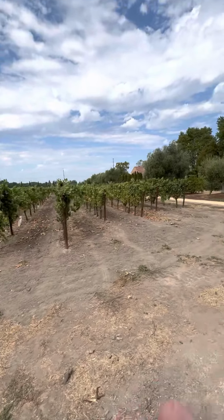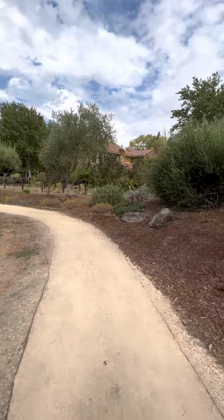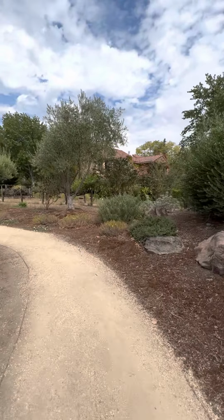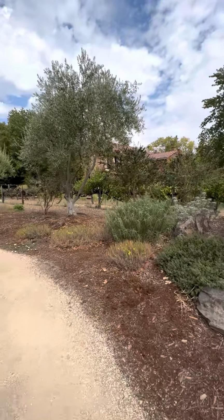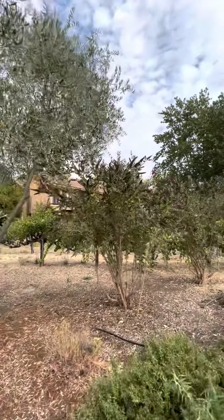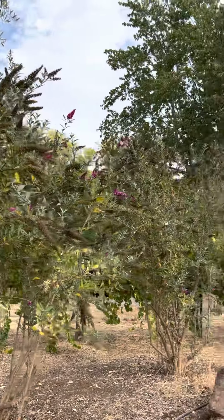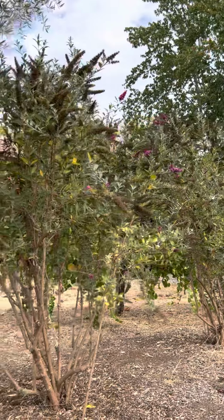And just miles and miles of rows of grape. Interestingly enough, they do have a handful of butterfly bush. So we'll show you this big one right here. So there's two very large butterfly bush right here.